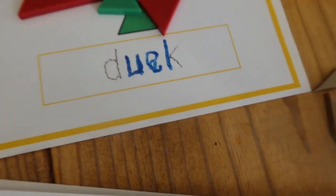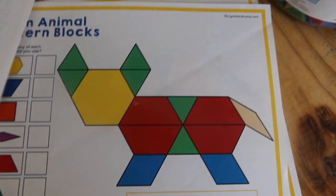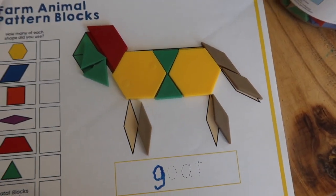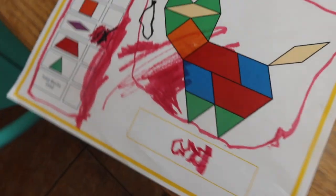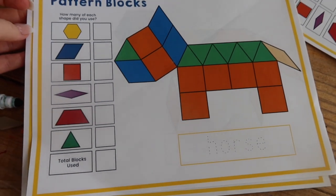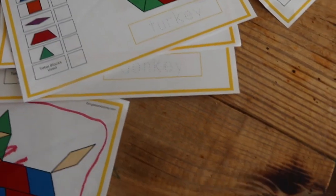Somebody started working on this and stopped. My 5-year-old and 7-year-old do these. So we've got sheep, looks like we have 2 sheep. Goat, oh look, they just left that here. Jack was working on this. He gets carried away with his markers. This one is the cat, I think. What else do we have over here? This is a horse, a donkey. We have all kinds. And this is all just a farm animal theme.